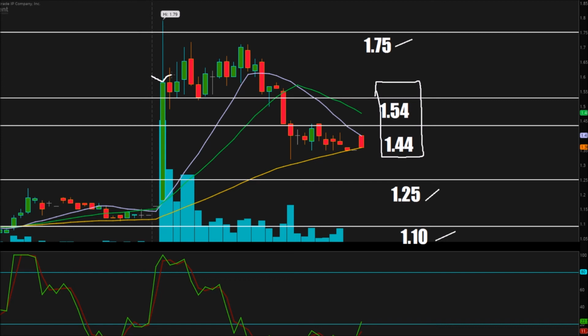That's not what happened. It did close down here. A little bit better than closing on support since it closed a little bit up, so a little bit more bullish, but still not the best candle. But it could have been worse. You know, it could have looked more like this even, where it closed even down further to the bottom of the candle, so that wasn't the case at least.